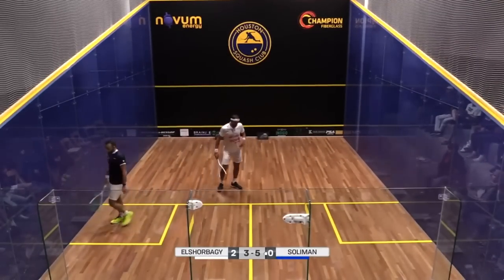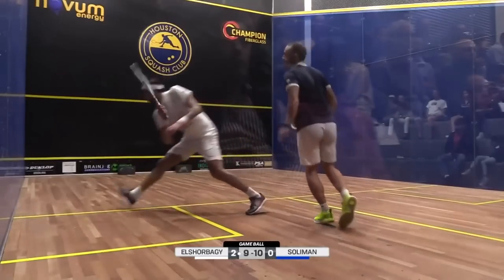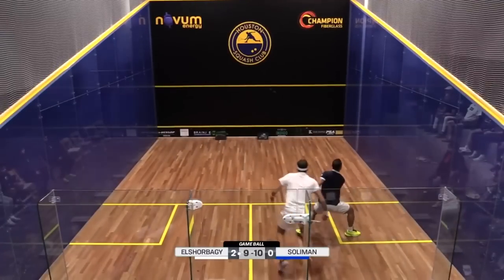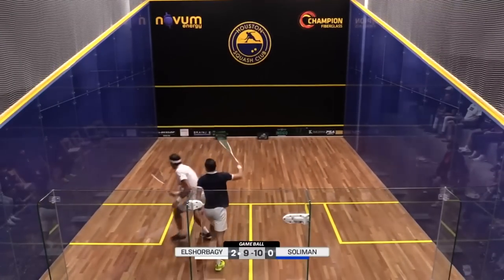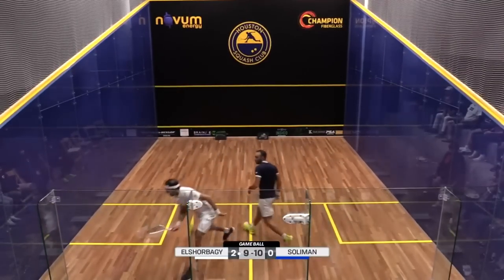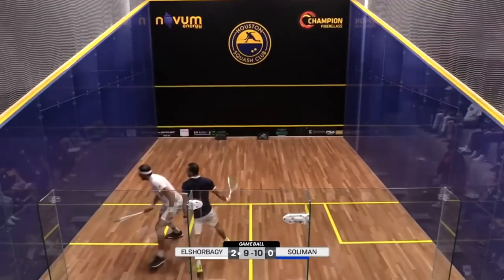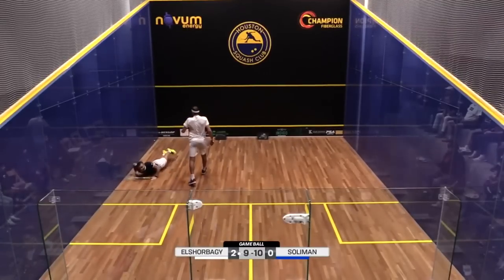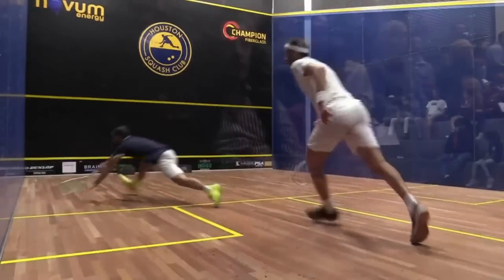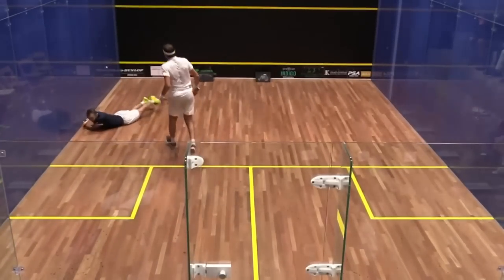What a shot. It was so high up above his shoulder. Youssef Soliman just goes for it. Punishing rally here. Oh, and ElShorbagy with a very slightly fortunate action along the sidewall that makes the ball just spin just above the tin and out of the reach of Youssef Soliman. Just catching that sidewall. What a time for a shot like that.